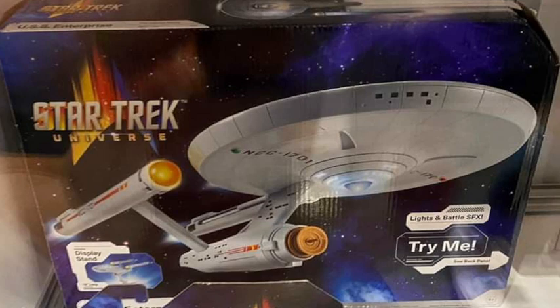I got a funny feeling, it looked smaller than the original lineup, but this is the official box. This is how it's coming out. It's going to have lights front and back into the cells, and on top and underneath the saucer section. It also comes with a stand as well. The sound and lights are obviously at the side there, as you can see, and it looks really cool. I can't wait for this to come out.